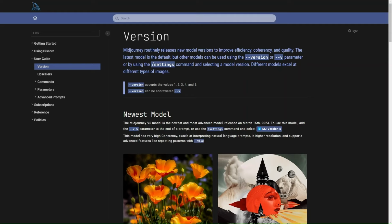It's important to note that the images that you create are public domain, so you are free to use them, but you don't own the copyright, so they can be used by anyone for any purpose, including any commercial purposes as well. So you can feel free to use them for anything that you like as well.